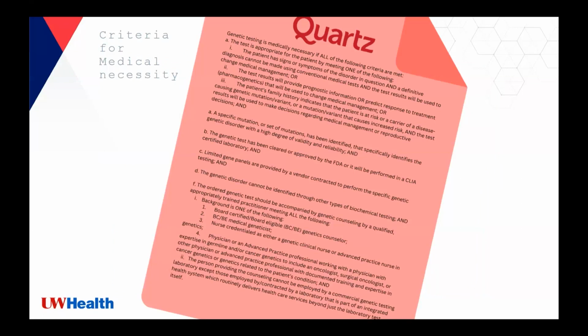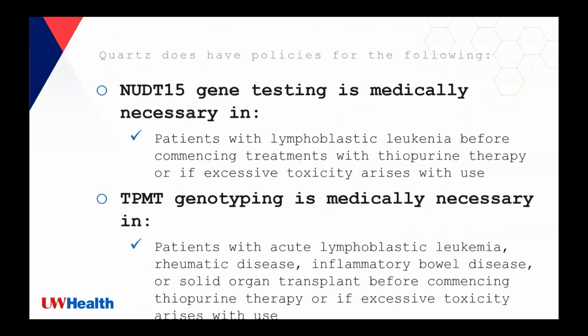So there is criteria for medical necessity of certain genetic tests, and you can see this document is extremely long. At the very top, it says genetic testing is medically necessary if all of the criteria are met. So really just put this on there, not for you to read, but for you to get a feel for how much criteria they make necessary to actually pay for genetic testing.